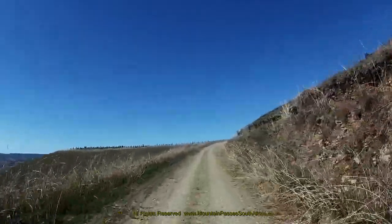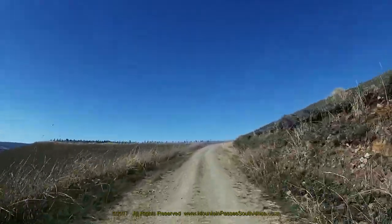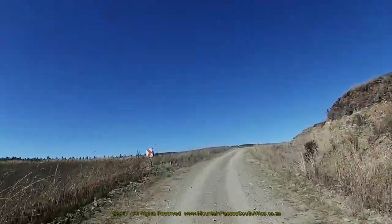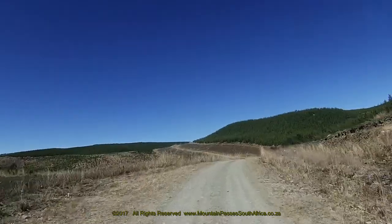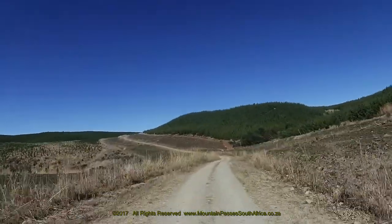Pine plantations begin to appear on the slopes ahead of you as the road continues to climb towards the summit. There are a number of places along this section where you could safely stop to take a break or photographs.